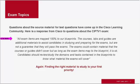The courses, labs, and guides are additional materials to assist you in studying and preparing for the exam, but knowing the content in the CIPTV1 or CIPTV2 or CAPS course is not a guarantee that you will pass the exam. For CIPTV2, for example, the course and the foundation learning guide are really not adequate at all to pass the exam.